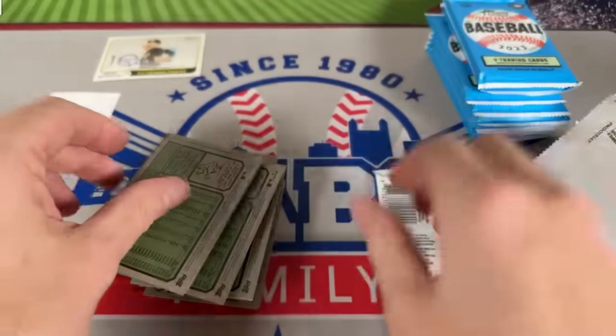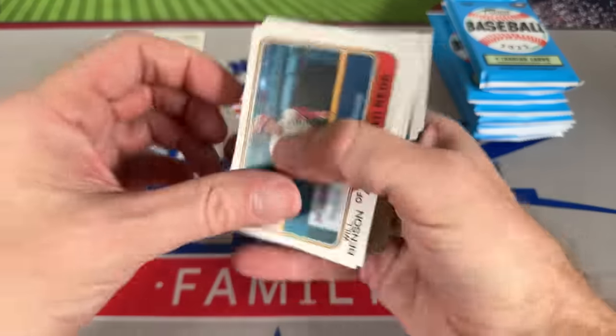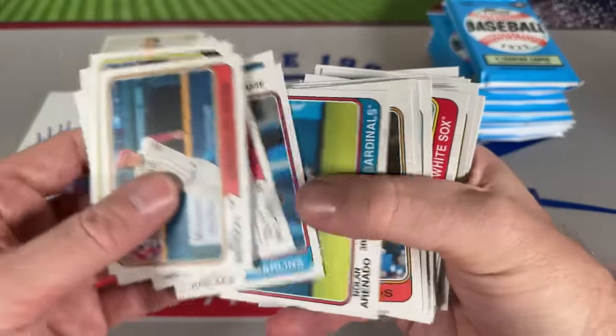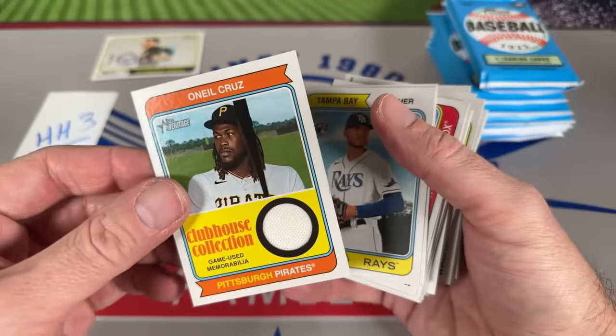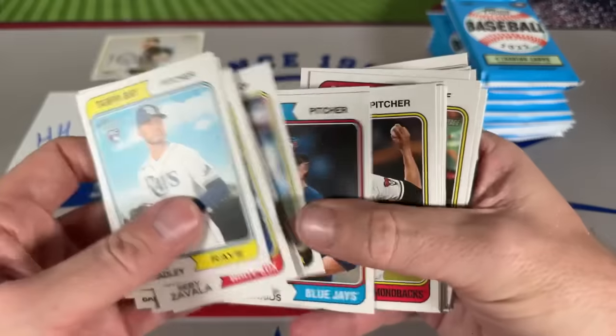Who got you into collecting baseball cards? My friend Nick Y, I guess, was in the cards. His mom bought me a pack of 89 Topps for 50 cents because he got one. So she's like, I can't just leave this other kid out there without a pack. And I pulled the Andy Van Slyke. It was the hot card in this area. There's the O'Neill Cruz, speaking of Pirates. So the score now is 2 relics to 1 auto.